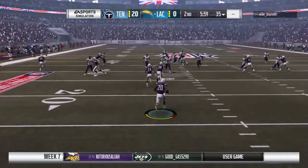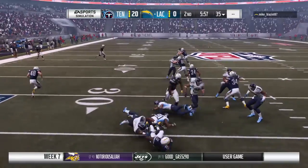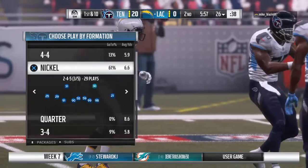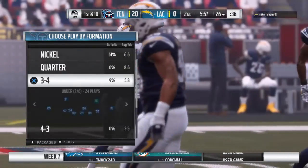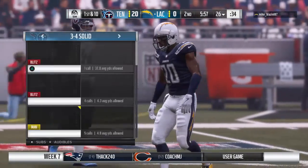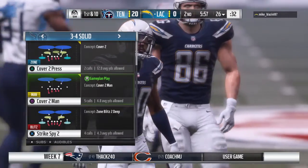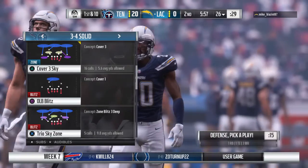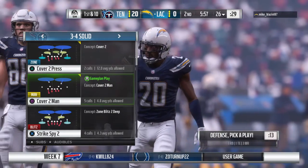Here's Desmond King on the return. And he'll get it up to about the 26-yard line just across the 25. Here comes the Chargers offense now back out onto the field, and down on the scoreboard, certainly needing to avoid what happened on the last drive, punting the football. Sense of urgency has to take over for them here.